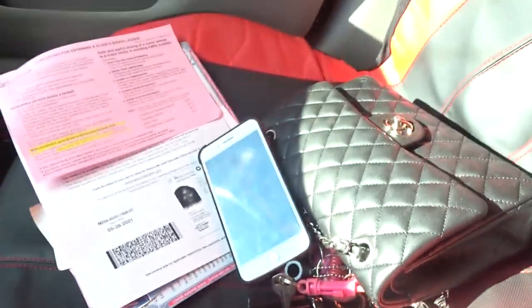I just got my permit. I'm ugly as fuck on my picture, but y'all, your girl just got her permit. It's only up. Who can't get a rental? Who getting pulled over and going where? Oh, okay. I just got too excited.